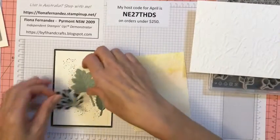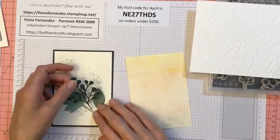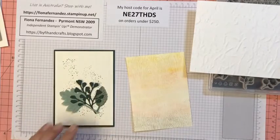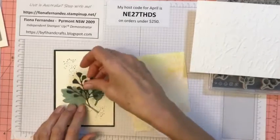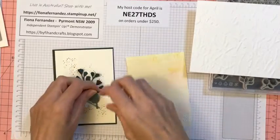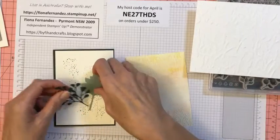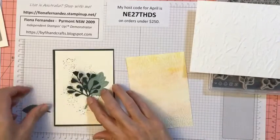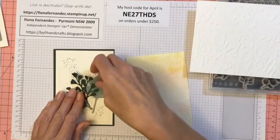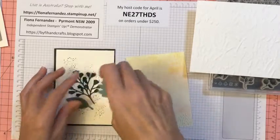I'll play with this a bit. So I'm trying to make simple cards without sentiments. I quite like that. Or something like that. Something like that. Not sure how it's going to look yet. No, I think I like it with that one down that way.